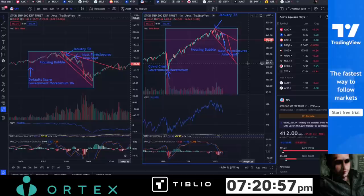The DTCC is giving haircuts to all kinds of equities, so the margin requirements are lifting rapidly. And most of the AMC apes are cash buyers anyway. They're not on margin, so for them, it doesn't matter. They don't care. And like me, I'm a cash buyer. I don't have any margin anymore.